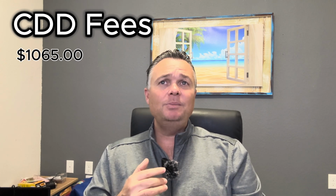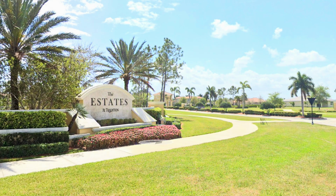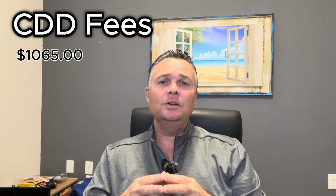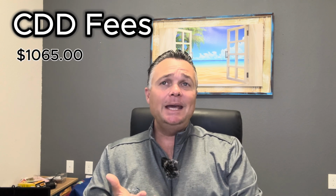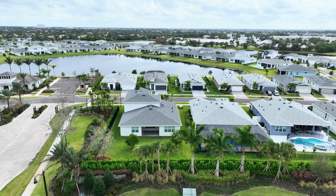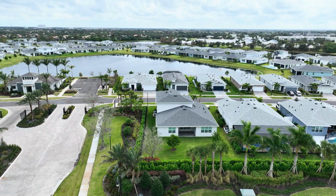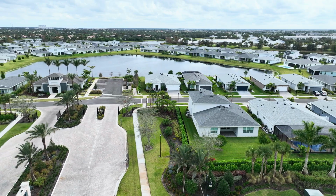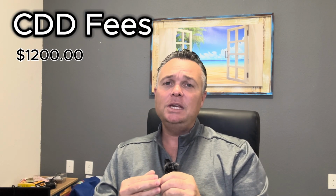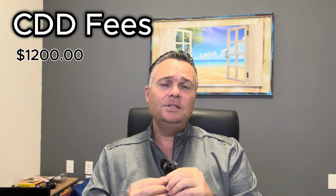And then the next one's going to be Estates at Tradition, which is all in that same general area. The CDD fees there are around $1,065 a year as well. The next community is called Emory at Tradition. This was built by Mattamy Homes in the recent years, very similar to Manderley at Tradition and very similar to Kinley at Tradition. Emory at Tradition, the CDD fees are higher. They're closer to $1,200 a year for the yearly CDD fees.